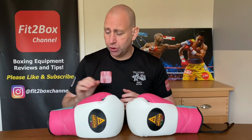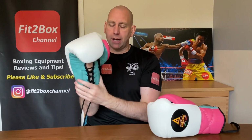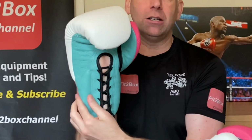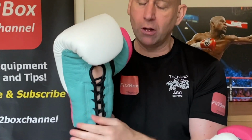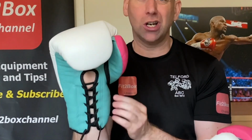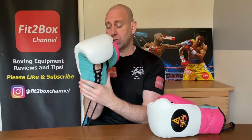So let's move on to the comfort. The first one on, and straight away as I put the first one on, you have to get your hand past this big bulbous padding at the front on the wrist. And I have to say, and I've seen this on some Mexican gloves where that is massive, some people would say that is for safety and wrist support. Honestly, I feel that is too big. It does not need to be as big and bulbous as that.